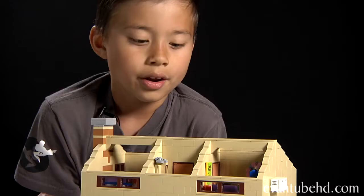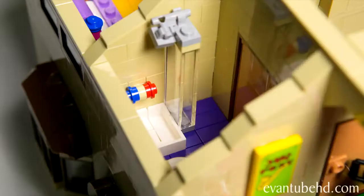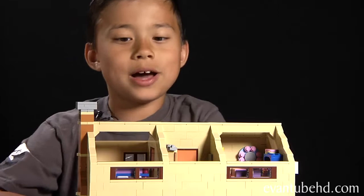Next to her room is the bathroom. There's only one bathroom, so I guess they have to share. It's got a toilet without a lid. There's a roll of toilet paper, a sink with a mirror, a little shower with hot and cold controls, and no bathtub. Next to the bathroom, we have the master suite.